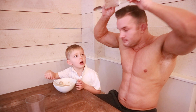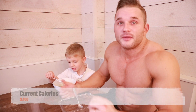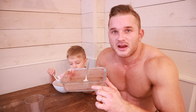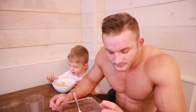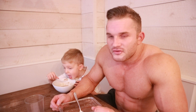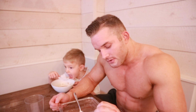Finished. Right, meal number two, smashed. Again, no problem. This is kind of my typical breakfast anyway, and it tastes unbelievable, so I really like this one. So, two meals down, it's literally 8:05. We're doing good, 3,400 calories down. Got some bigger meals later, which are causing me a little bit of anxiety, but we'll get it done.